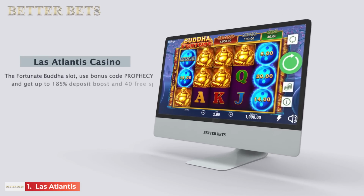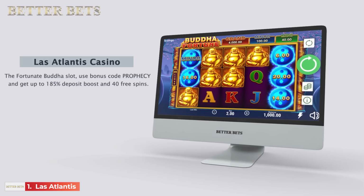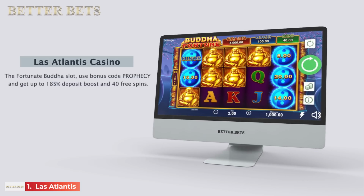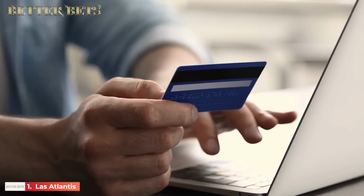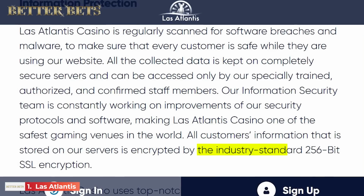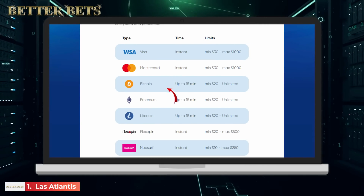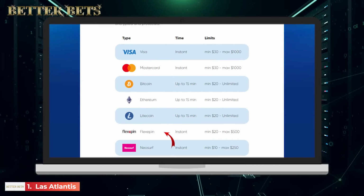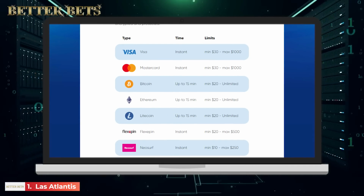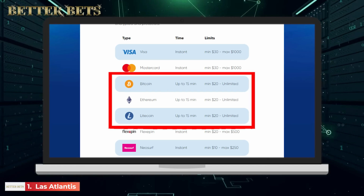Also, always be on the lookout for new games and play them for real money. For example, on the Fortunate Buddha slot, use bonus code PROPHECY and get up to 185% deposit boost and 40 free spins. Making payments in this undersea realm is very flexible and safe. Your data protection is ensured with secure socket layer encryption. Feel free to make deposits with your Visa, MasterCard, Litecoin, Bitcoin, FlexiPin, Tether, and NeoSurf. Deposits with crypto may take up to 15 minutes, but others are credited into your casino wallet instantly.